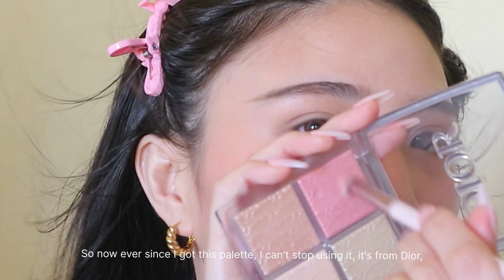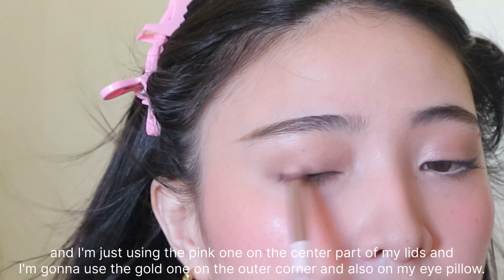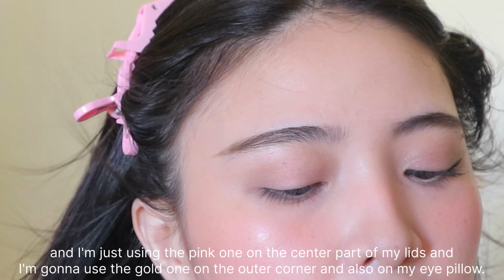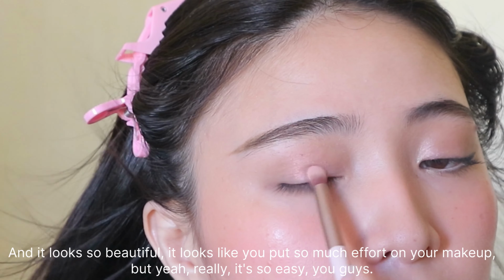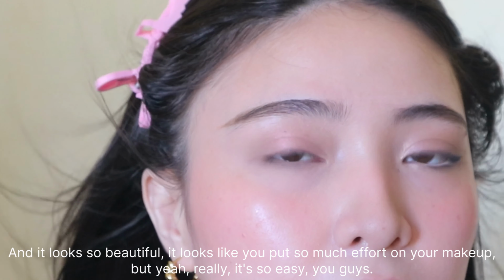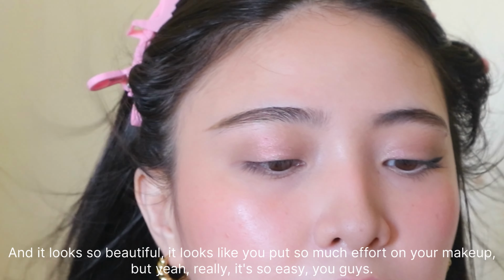Now, ever since I got this palette, I can't stop using it. It's from Dior, and I'm just using the pink one on the center part of my lids, and I'm gonna use the gold one on the outer corner and also on my eye pillow. And it looks so beautiful. It looks like you put so much effort into your makeup, but really, it's so easy, you guys. That's why I love using glitters and this specific highlighter for my eyeshadow.